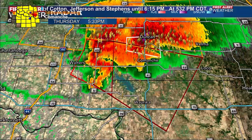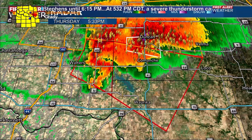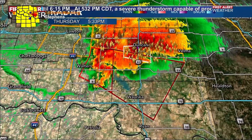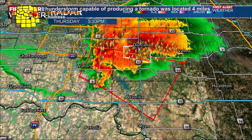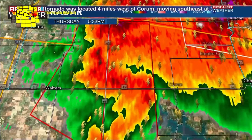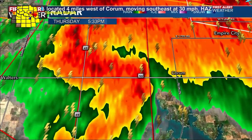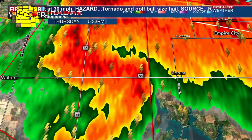And Alex, on that newly issued tornado warned storm, we are now having reports of a tornado on the ground 4 miles, I believe, west of Walters. Yeah, so let's see if I can zoom in on that area. 4 miles west of Comanche. Sorry if I'm mispronouncing that. Okay, that is correct.